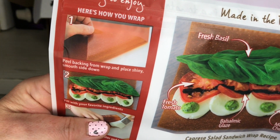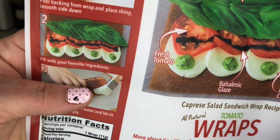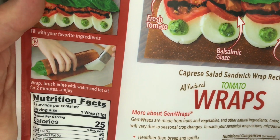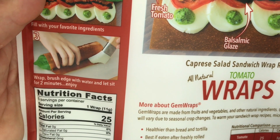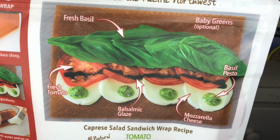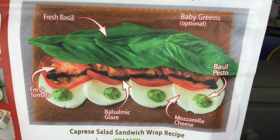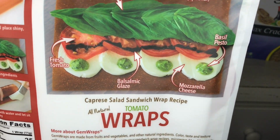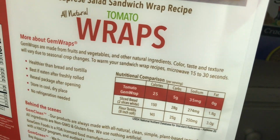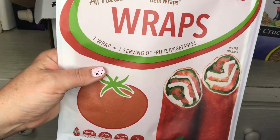Here's how to wrap. Peel the backing from the wrap and place shiny, smooth side down. Fill with your favorite ingredients. Wrap, brush the edges with water and let sit for 2 minutes and enjoy. So they put basil, greens, mozzarella cheese, balsamic glaze, and fresh tomatoes. So that is pretty cool looking. I'm excited to try that.